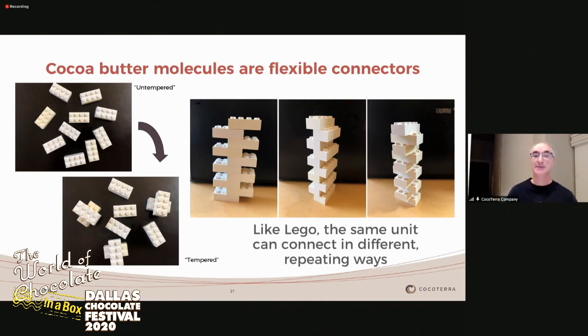Now, it turns out that tempered chocolate is one form, one crystal structure that we want. And you'll notice here, if I were to press against these stacks that I've made, some will fall apart easier than others. And that's exactly true in the world of cocoa butter. That's why the melting temperature of some of these forms is lower than the other, because it takes less energy, or heat in this case, to break apart the structures. It turns out that the one we want is the one with the highest melting temperature.